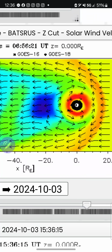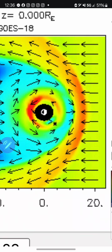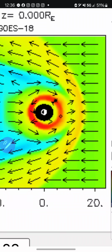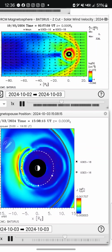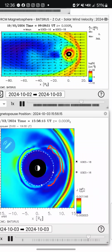Watch over here. Let's look at this screen right here together. Because remember when I was just showing you down there on the other screen how it showed up there. You see it? You see how it looped around? That's this right here.